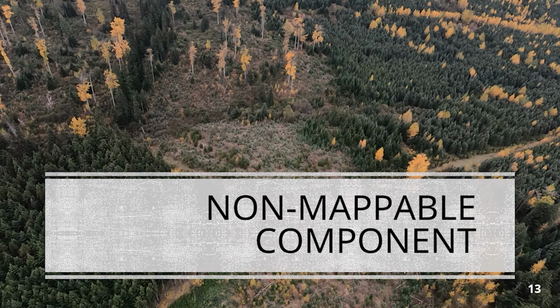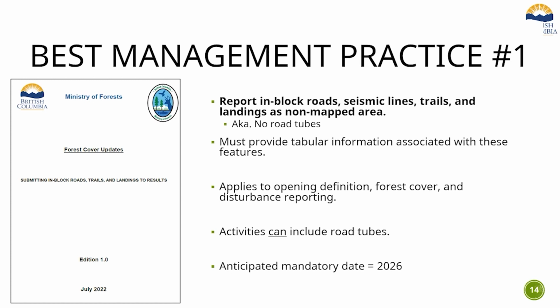Okay, let's begin. So most people are likely aware of this first BMP because it was released last summer. The results team emailed all users, letting them know that it is a best management practice to submit roads as non-mappable area. The email included the document shown on this slide. It was also posted to the Results Business and Policy Documentation webpage under Submission Procedures. You may want to check it out. It is called Forest Cover Updates, Submitting In-Block Roads, Trails, and Landings to Results.